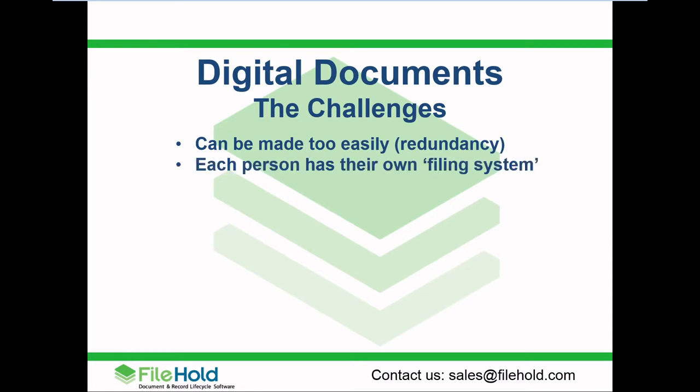Each person can have their own filing system within a digital archive. What you have is potentially a non-centralized system. Or another way of thinking of it, you could have a server where everyone has their own drive location and everyone's filing their own documents in their own way. And this means that if somebody needs to find something in another location, it's very difficult for them because they have to understand the filing system first before they can find their first document. Access to these documents can be more or less all or nothing.